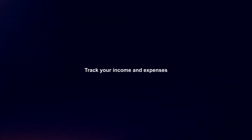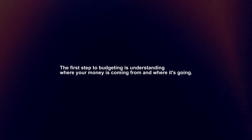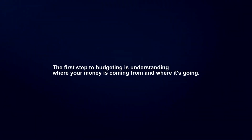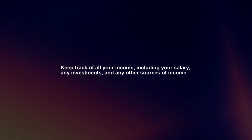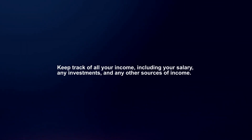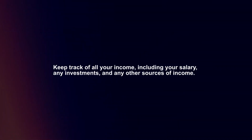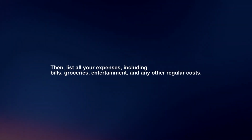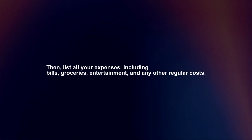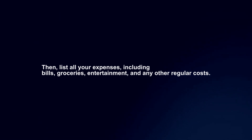Track your income and expenses. The first step to budgeting is understanding where your money is coming from and where it's going. Keep track of all your income, including your salary, any investments, and any other sources of income. Then list all your expenses, including bills, groceries, entertainment, and any other regular costs.